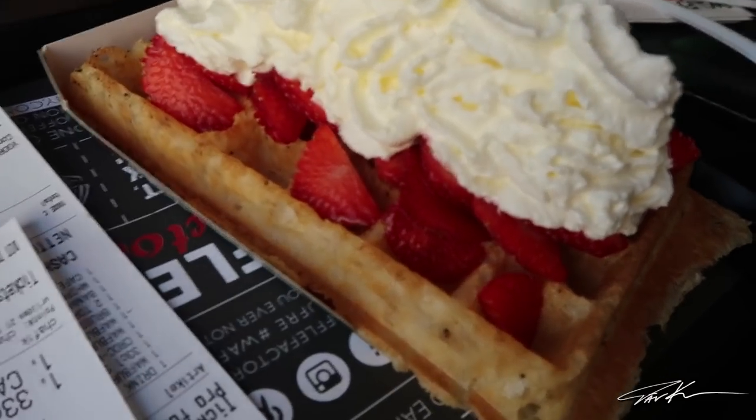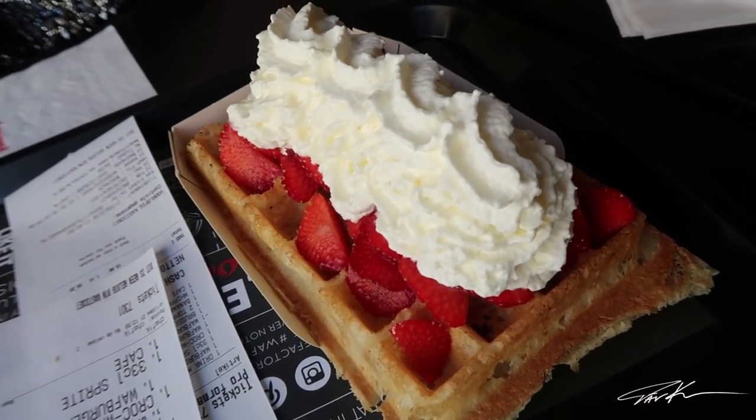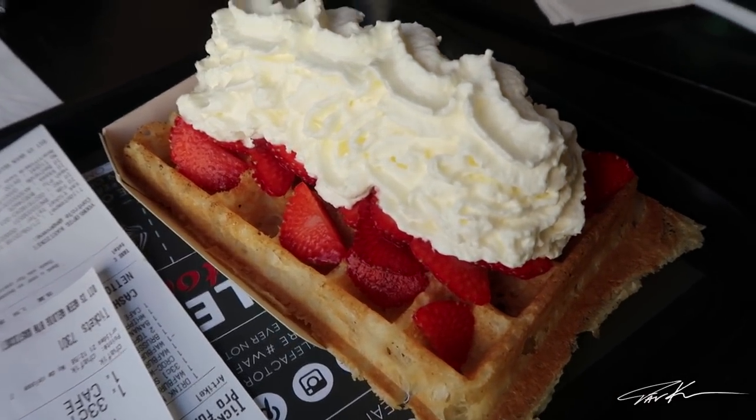Look at this. That is a Belgian waffle that I'm about to consume in two bites.